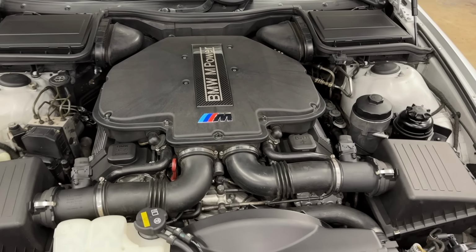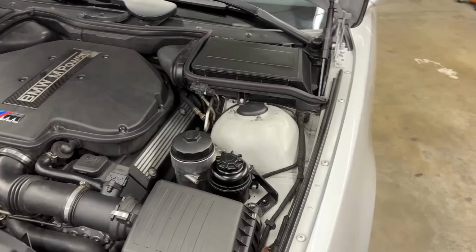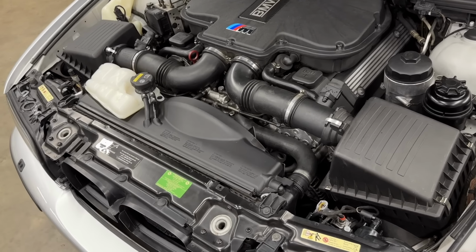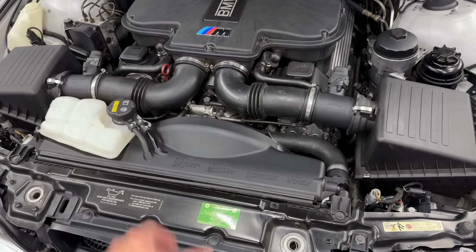Under the hood, we've got a fresh plenum badge here. This goes a long way to dress the engine up. The old one had just started to wear and fade. Got to those strut towers, as I mentioned. They're nice and clean now. We've replaced the radiator preventatively, as this car is going to be driving a couple of days, several hundred miles back to its new home, so we wanted to make sure he's in good shape regarding the cooling system.